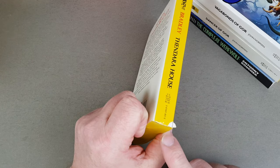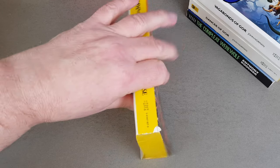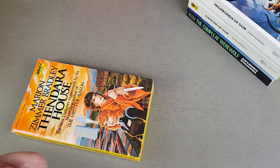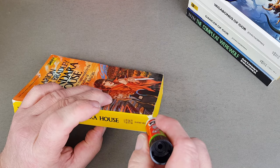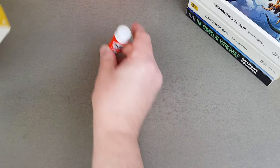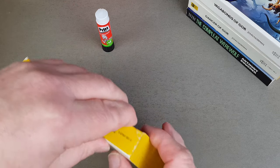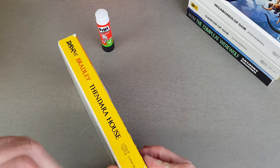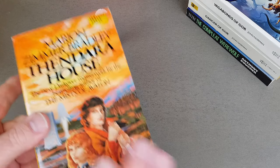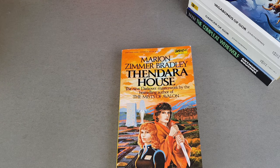So this one here, you see that's come away there? So I'm going to get my Pritt stick on that, so I can glue that a little bit back in. Is Marion Zimmer Bradley, and Bob pretty much had her entire run there in DAW. She was a DAW stalwart, you could say, and the DAWs really do have absolutely beautiful jackets on them.